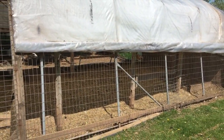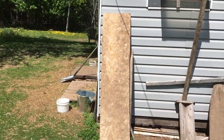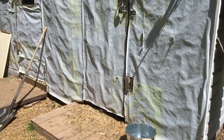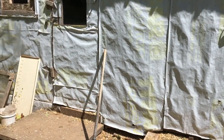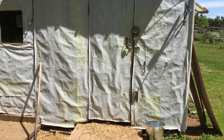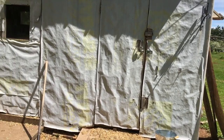I call this kind of the apartment chicken coop because, as you will see, we're going to come around the corner here, and again, it's not sided. We haven't finished siding the front yet, but I call it the duplex because we have two doors. It's a two-sided chicken coop. We built the first part first, and then we realized it probably wasn't big enough for what we wanted, and so we added on to it.